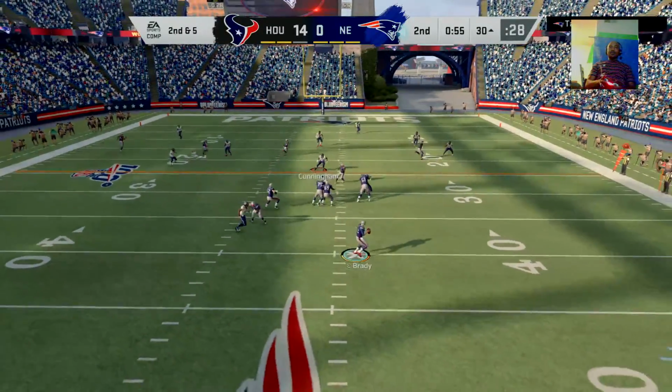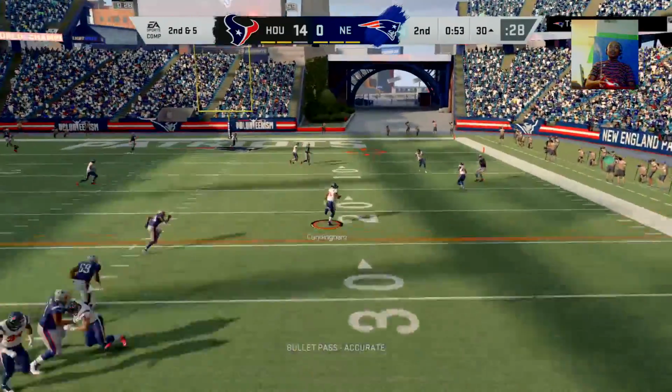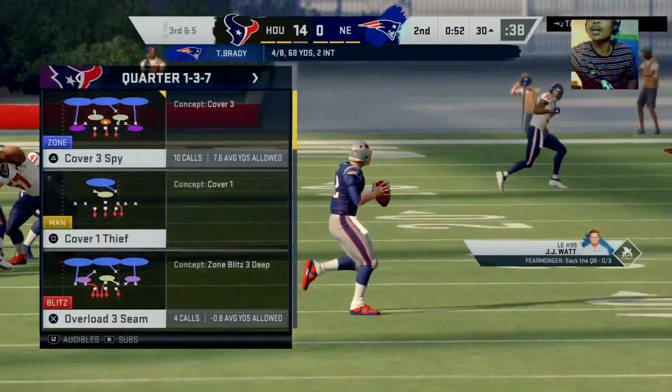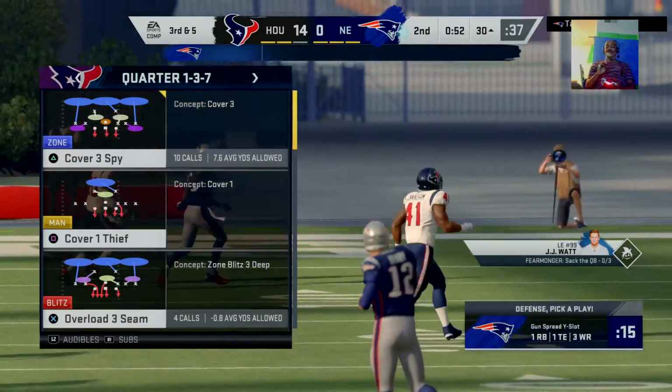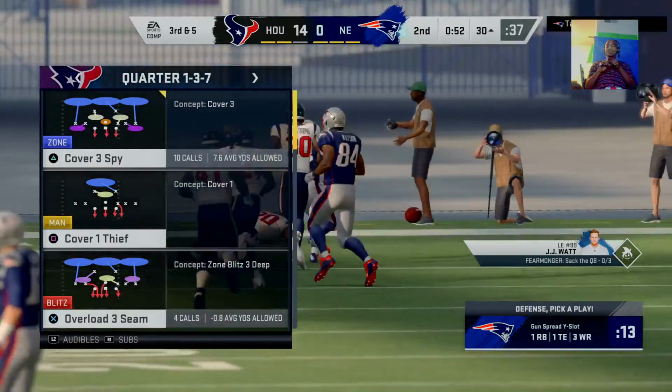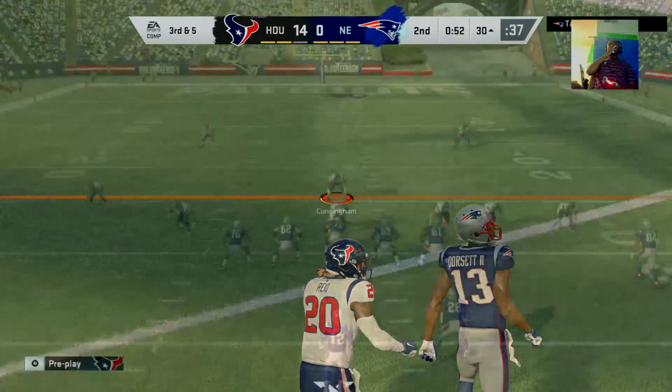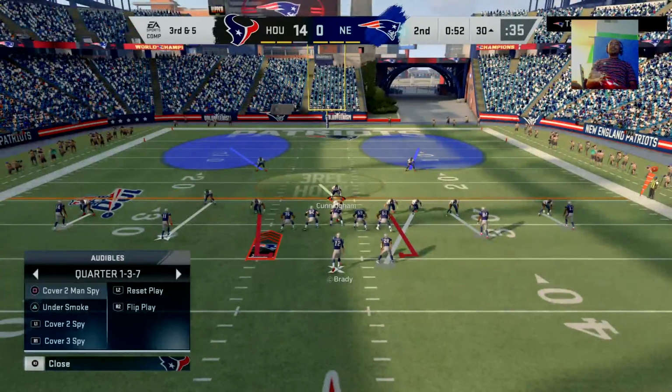From the 30 on 2nd down, Brady. And that's going to be incomplete. Good effort there, trying to take a shot, but it's 3rd down. I know he wants to get his team back in the game, but a 50-50 ball right there that maybe was a little questionable. Yeah, he's pretty lucky to get that one back.